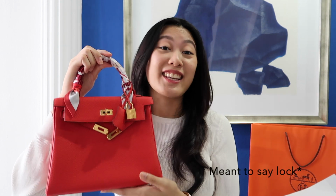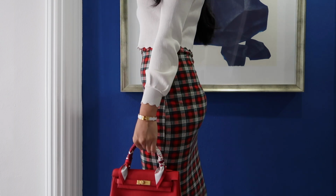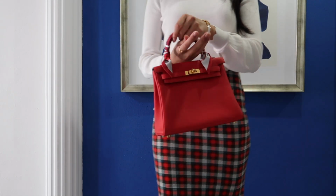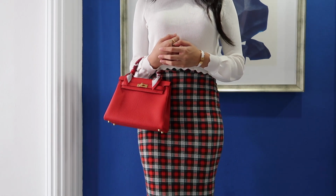This is how the bag looks like when it is closed, and I've also placed the clochette and the keys onto the bag. This is another way that I would style my Kelly, just have it closed completely so that it has a very clean and elegant look. I find that this goes super well, especially for dinners or events.